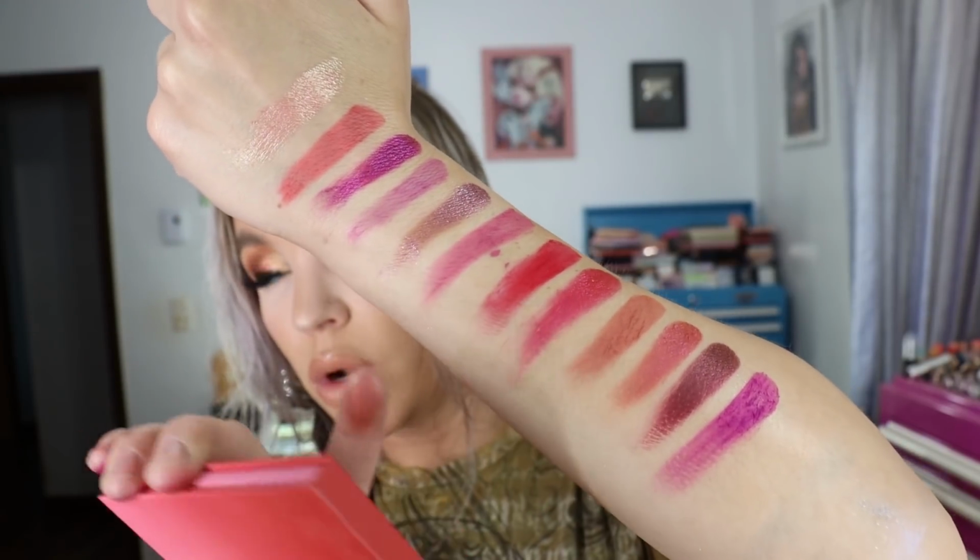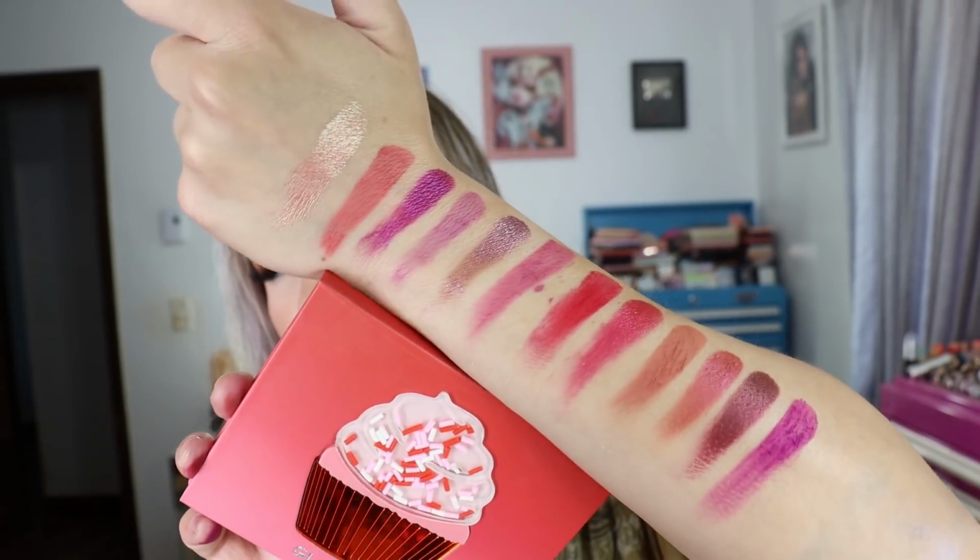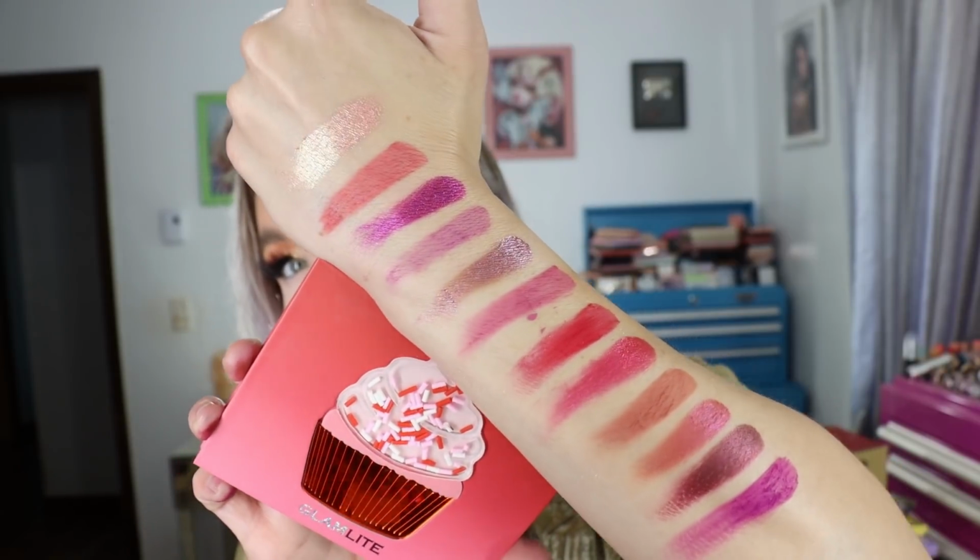They could have switched just one of those shades into a brighter, lighter kind of shimmer, probably a shimmer for me, but still really pretty. And then the other palette that I got from Glamlite is the Ice Cream Dream eyeshadow palette. So this is the ice cream truck unicarton that the palette comes in. Right there. It's cute, but it's kind of large.